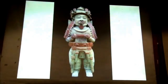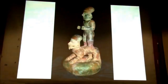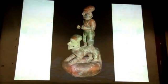This one, for me, first of all, looks a little more Japanese than any pre-Columbian culture. And this is also a very interesting one, because you see here two persons with elongated skulls. And this ceramic is this size from the bottom, and it is one ceramic, and it is completely hollow, even here the round circle. So this is really a masterpiece of ceramic.